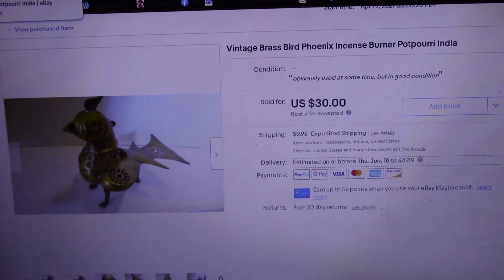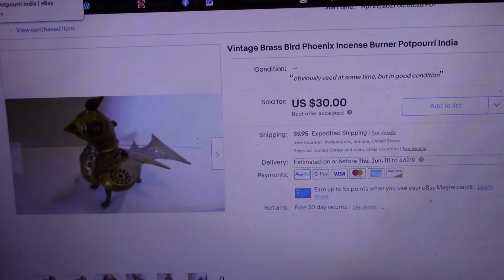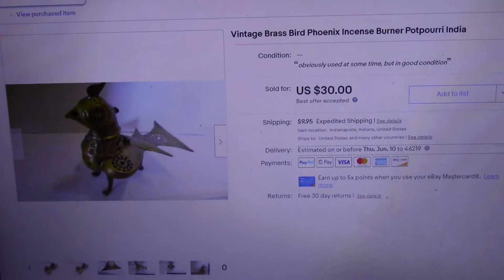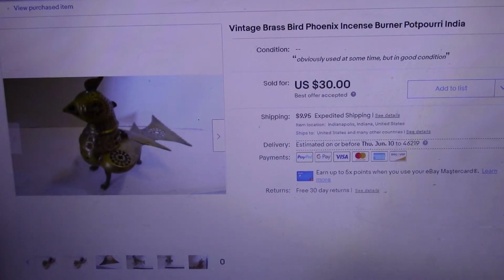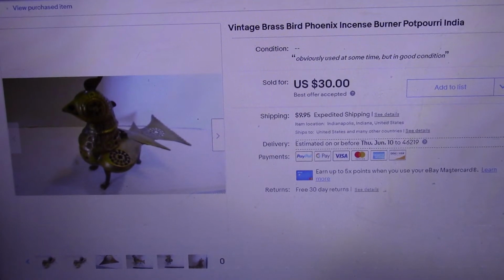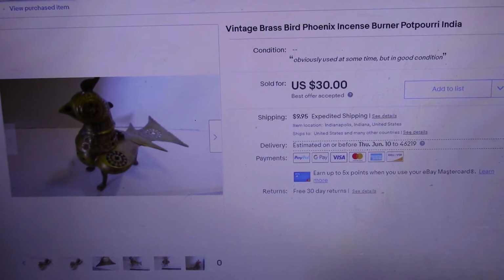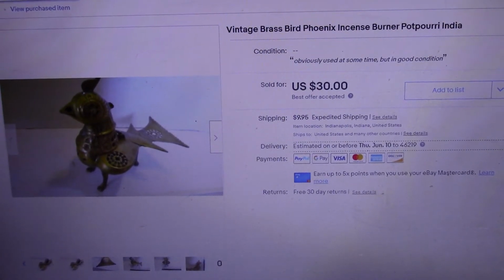Okay, first up is a vintage incense burner. If you go comp these out, they're phoenixes. They're supposed to be phoenixes, and that's what I got listed as a bird. They're all over the place. I've got less than $5 into this. So I put it up there for $50 at best offer, and took the offer of $30. I think that's a fair price.